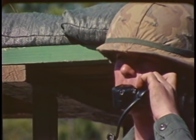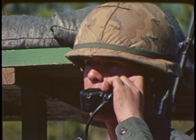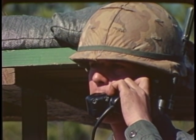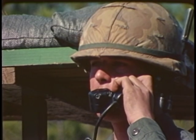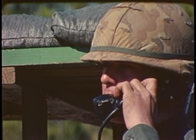Charlie Papa Bravo, this is Bright Tory, over. Bright Tory, this is Charlie Papa Bravo. Request permission for the convoy to enter the TAC area. This is Bright Tory, authorization granted, over. That is affirmative. Charlie Papa Bravo, roger out. This is Bright Tory, roger out.